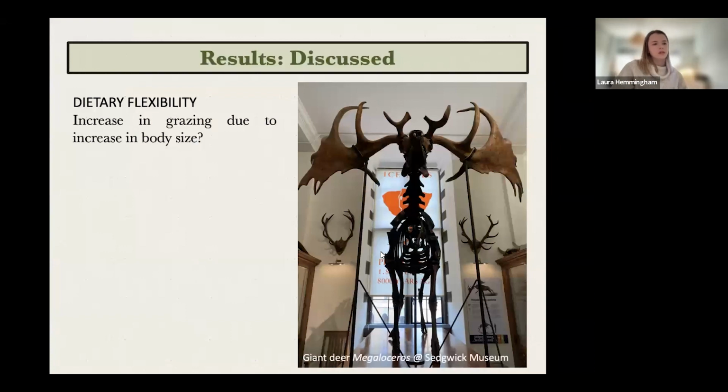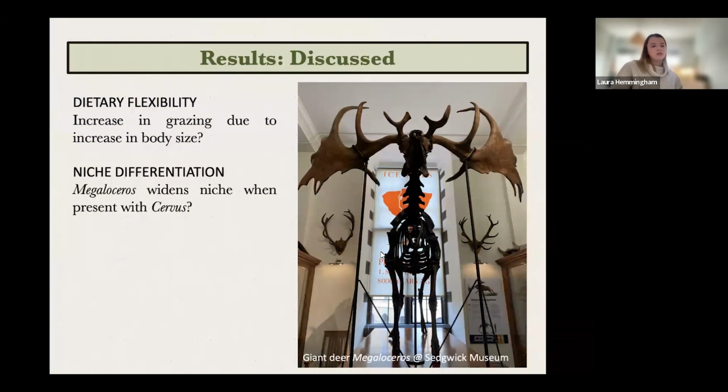So it could be that this increase in grazing signal at Kent's Cavern for red deer and giant deer is due to the increase in body size, and as larger body sizes produce higher metabolic demands, larger quantities of food are needed to consume enough energy. Eating more grass, which is seen as less nutritious but more abundant than browse, will help fulfill this energetic demand. It could also potentially be for niche differentiation between large deer. For example, in giant deer at the same site as red deer, they seem to incorporate more grass to widen their dietary niche to lessen the overlap with red deer.